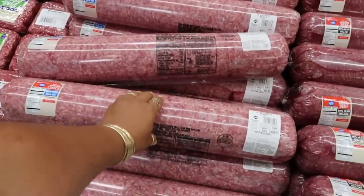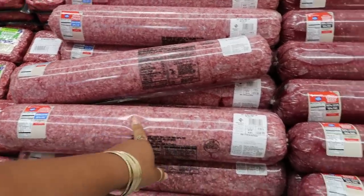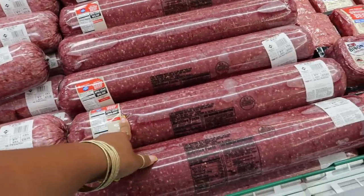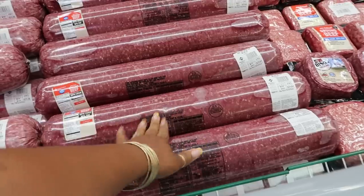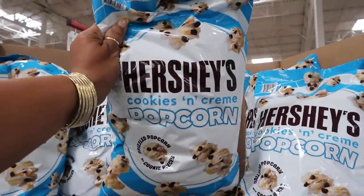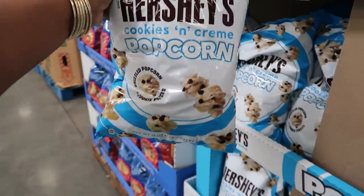You got big tubes of ground chuck for $39 right here. What is that? 100% ground chuck. And then you got ground beef right here. This one is $39.84. Hershey's cookies and cream popcorn, $6.98. That looks good.